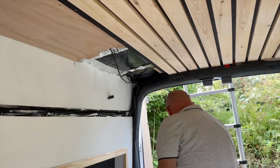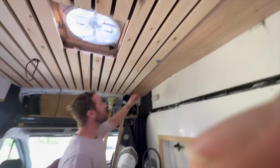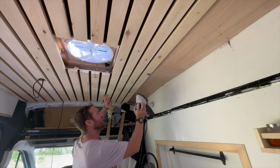It's going in the unit, that bit, so that's why it's a different colour. Right, that way up? Yeah, it doesn't matter as long as your finger's not in it. That's the wide angle, so we'll pick it up.